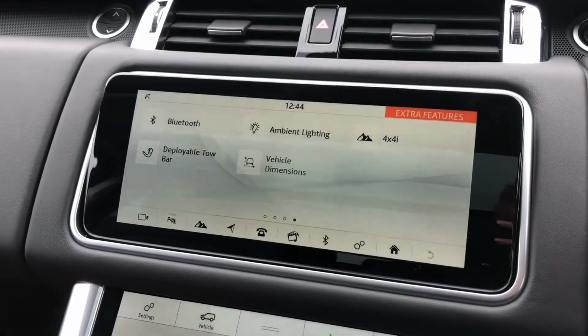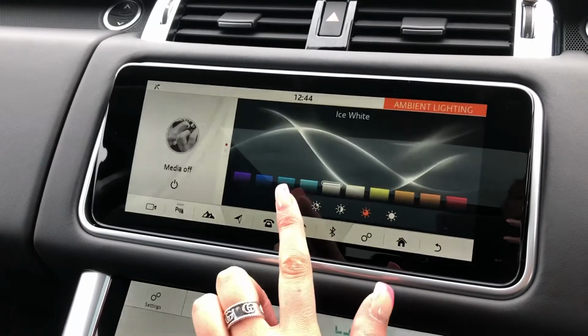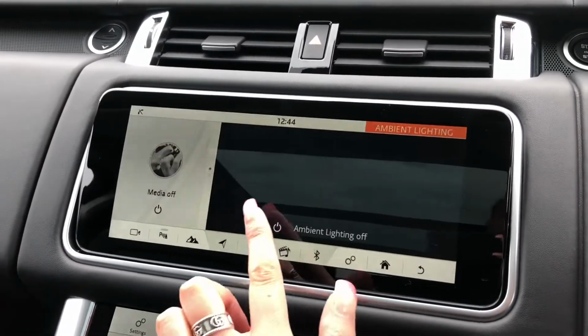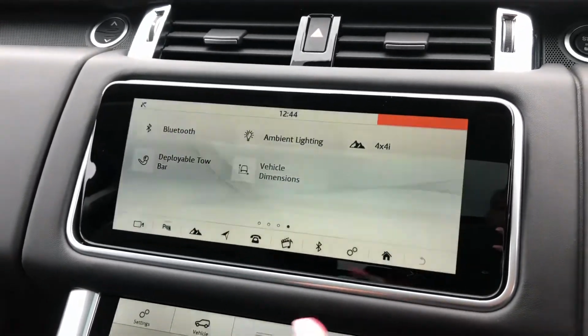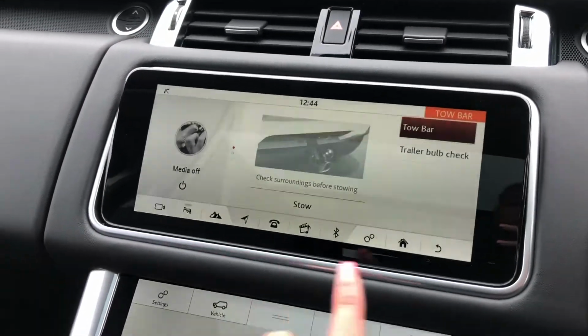Ambient lighting with various different colours to choose from, and you can also adjust the brightness or turn it off altogether. That looks effective, especially in the dark. You can control your deployable tow bar from inside the car.